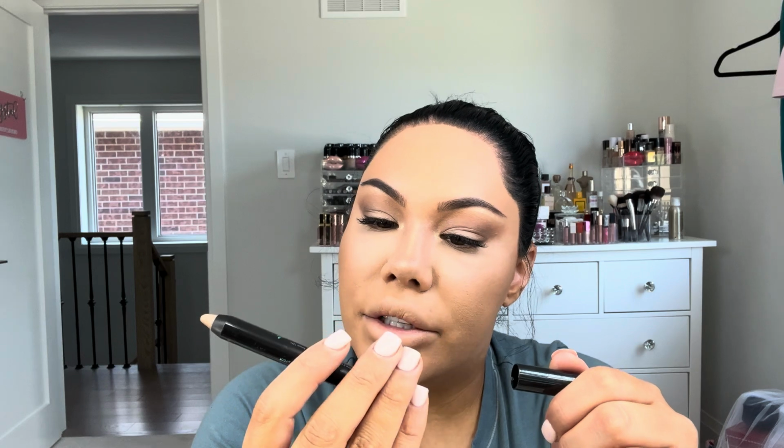Now I'm going to go ahead and line my waterline. I don't know if you guys can tell the difference, but I am just using the Sephora eyeshadow pencil in the color 35 Cafe Au Lait. So I mean, I think that's like coffee and milk. And then I'm just gonna go ahead and put that in my bottom waterline.